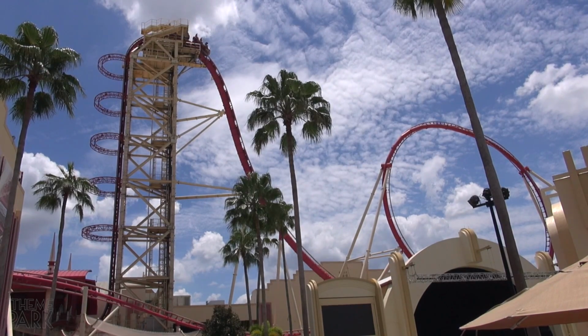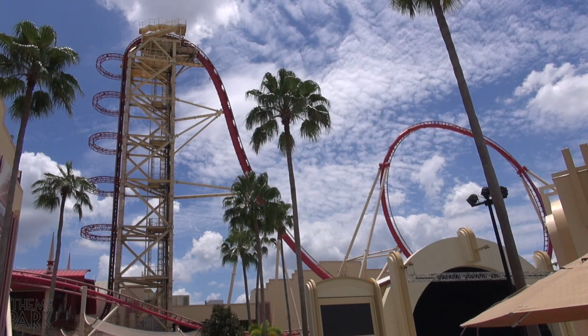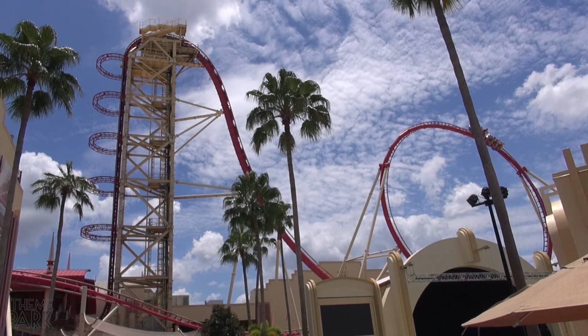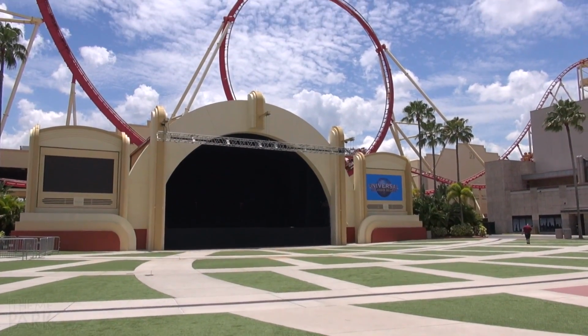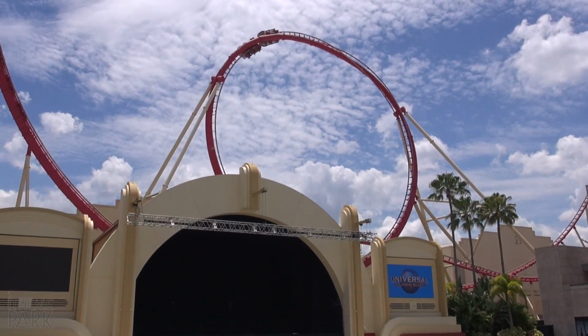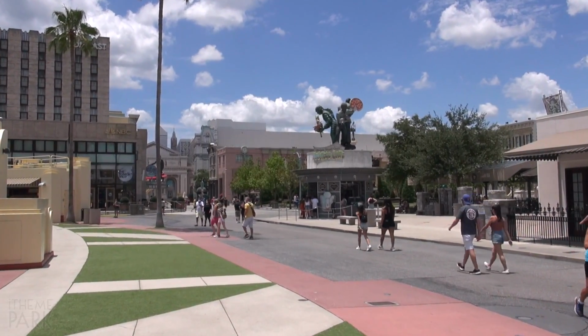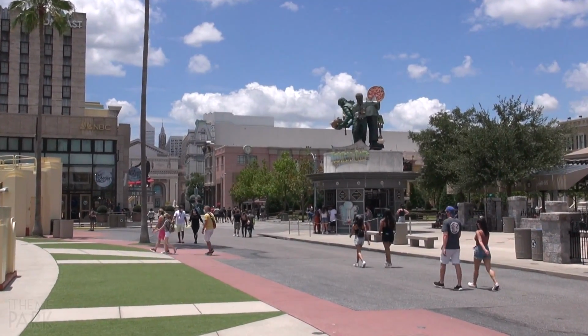As we move along here, we'll take a brief look over at the Hollywood Rip Ride Rocket. You can see, it's kind of hard to see from here, but they have guests spaced out. Looks like they're every other row. Usually this time of year, this area in front of the stage is just filled with people. You can see there's almost no one over there right now.